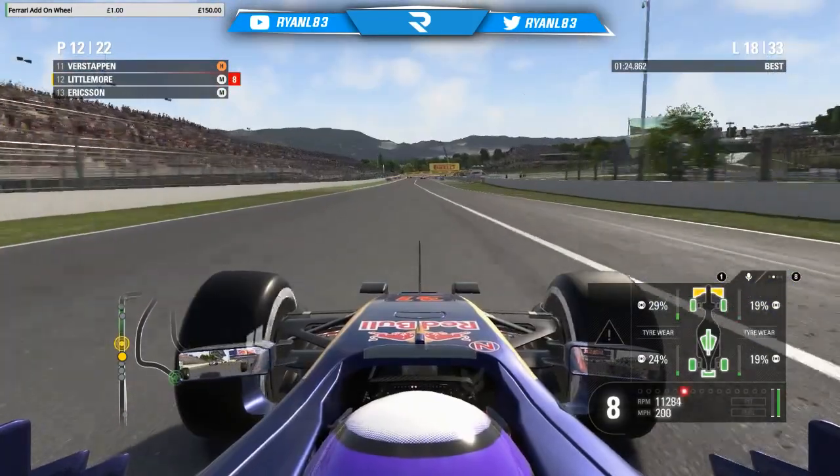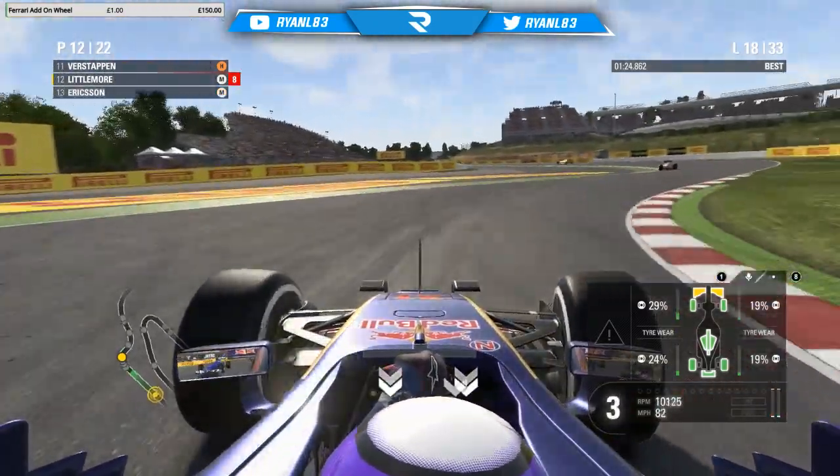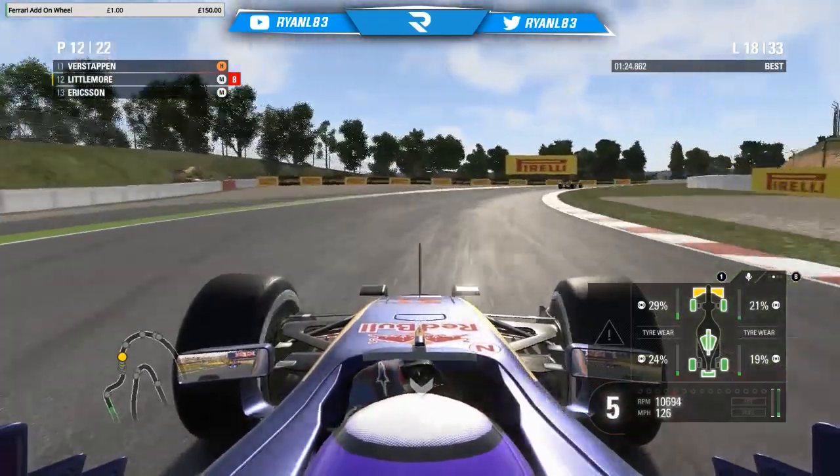Oh my god, it's round 2 again. Oh my lord. Okay, distance to teammate 0. Oh my lord, that was scary. Who's this in front of us? Max Verstappen's ahead of us.